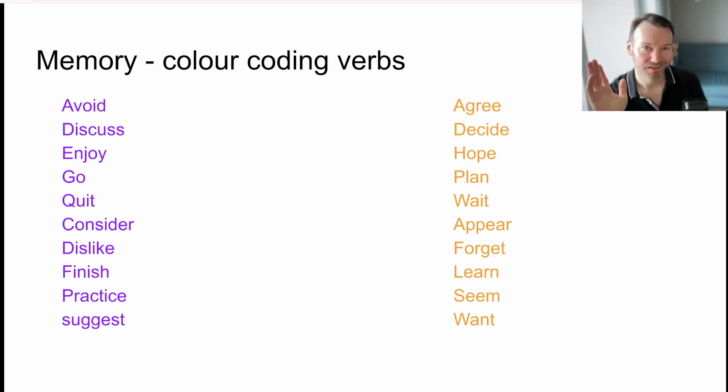So there's no easy way to remember this. So basically you can learn them with combinations, and it can kind of help you to remember which is which.